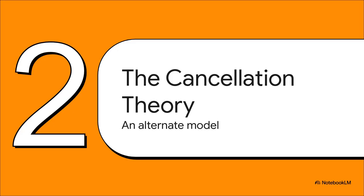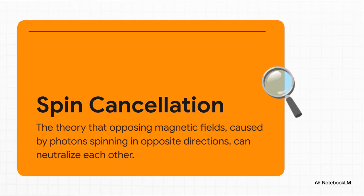So what is that different angle? Well, the author's core idea is that magnetic fields can be neutralized. He suggests that if you get the conditions just right, two opposing magnetic forces can basically just cancel each other out, leaving a planet totally exposed. He calls this spin cancellation, and the idea is pretty wild. He argues that magnetism is actually created by the spin of photons. So think about it like two toy tops spinning in opposite directions. If photons with opposite spins run into each other, their magnetic effects can just disappear. They neutralize each other. This one idea is the key to his entire theory, so keep it in mind.